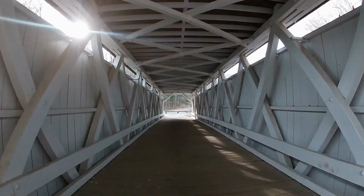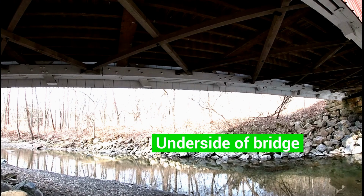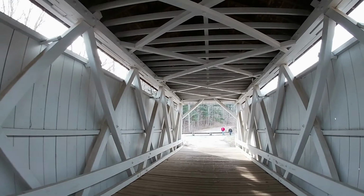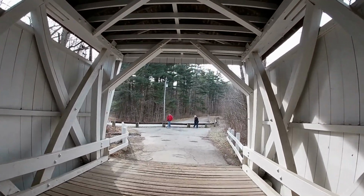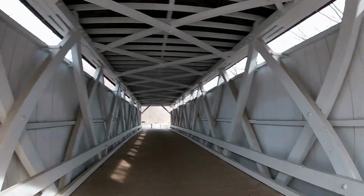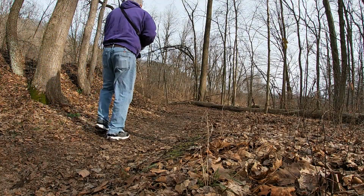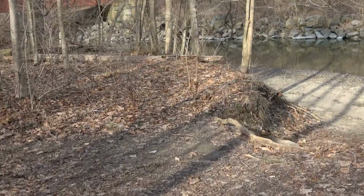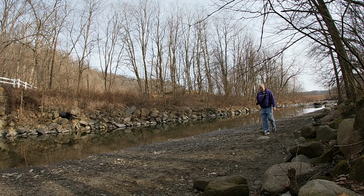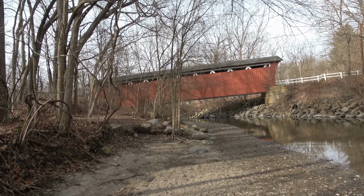Walk through. Old planking on the floor. Everything else kind of looks new. The original bridge was destroyed in 1913 by torrential rains, which produced widespread flooding through the valley. 1913 was the same year the Ohio and Erie Canal closed because of the amount of damage it sustained from these floodwaters.